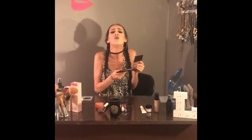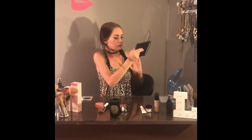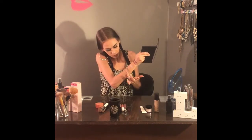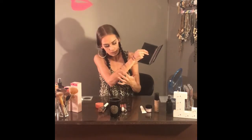The look I have done right now is actually from this. I love it. The colors are so creamy, so smooth. I'll swatch a couple. They're just so creamy. Look at that. These colors are beautiful, guys. And look, oh my God, so creamy. I kid you not. Look at that rose gold. They're so creamy.